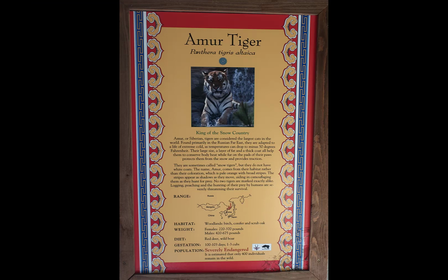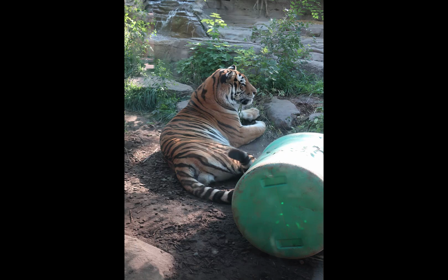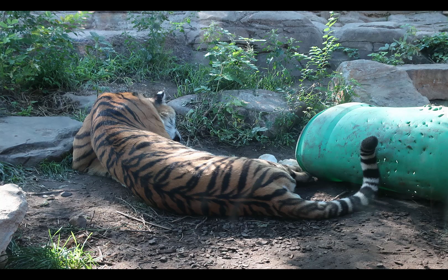We've seen Siberian tigers listed as such on display in numerous places. We've seen them listed in places as snow tigers and then sublisted as Siberians. I've never seen them listed as Amur tigers, but the signage explains that the name comes from the region they're in. He wasn't real active. He was just laying down.